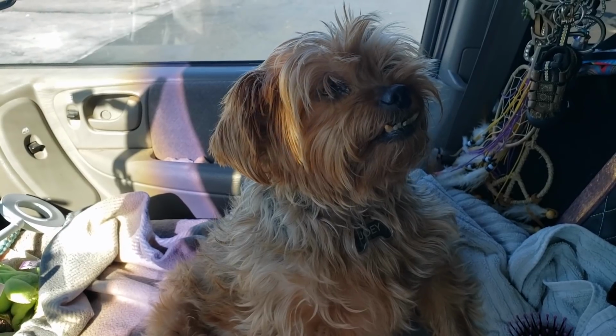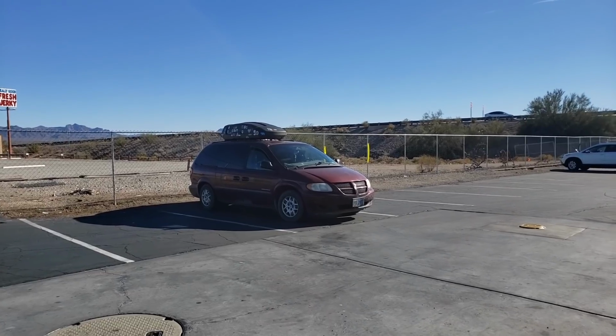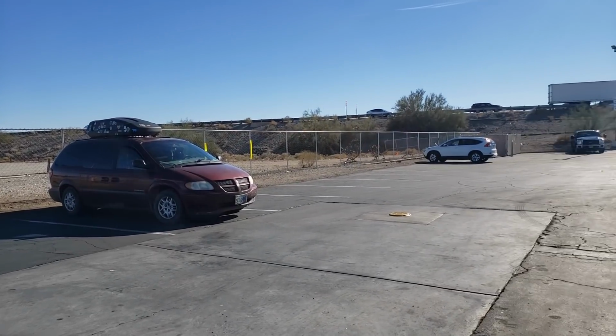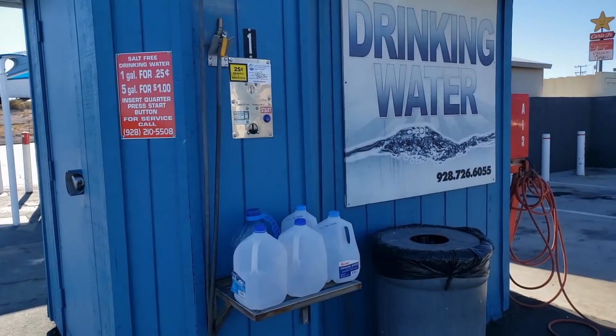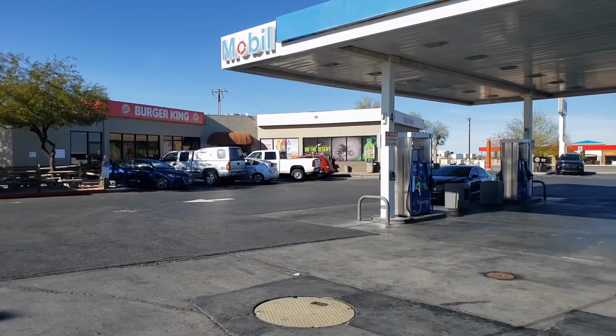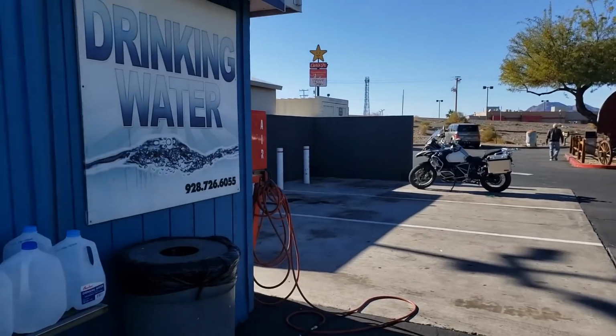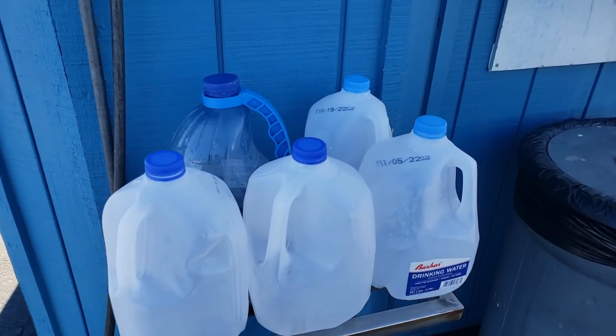So, now what do we have to do? We still have about an hour before Joey's grooming appointment, so I think we're just gonna hang out and go find something to look at. Originally, we were gonna go to the Palm Plaza to get some water because it's on the way to Plumosa Road. But here we are just right outside the mobile that has a Burger King. They have some water. It's still only 25 cents a gallon, or you do five for a dollar, which is what we're doing.